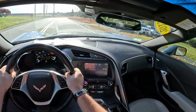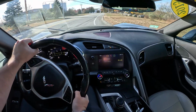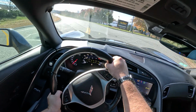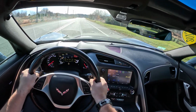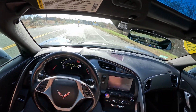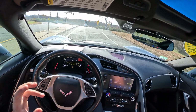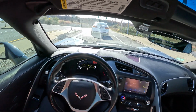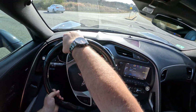They finally got the interior right. And I mean, it doesn't look too dated now that this car's almost 10 years old. And now with the C8, it's a whole different animal. I mean, now we're a mid-engine platform, dual clutch transmission. But I think a lot of people are gonna go back to the C7 and realize how great of a car this was.